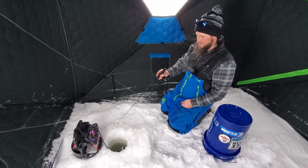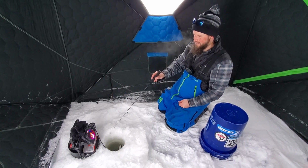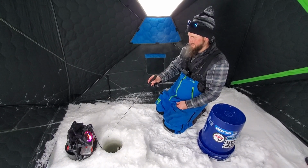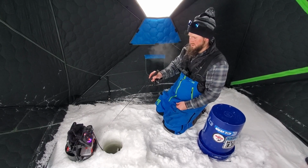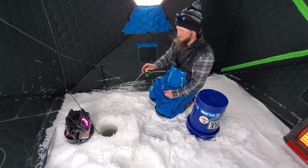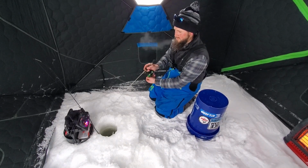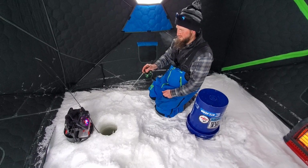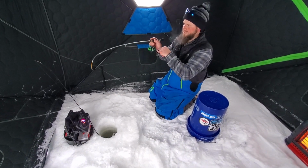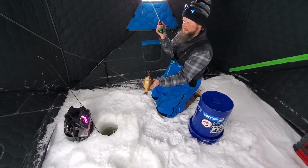There we go, he's coming into it. He paused right when he got up to it. Another couple more moving in on it. There we go. Fighter. Smaller one.